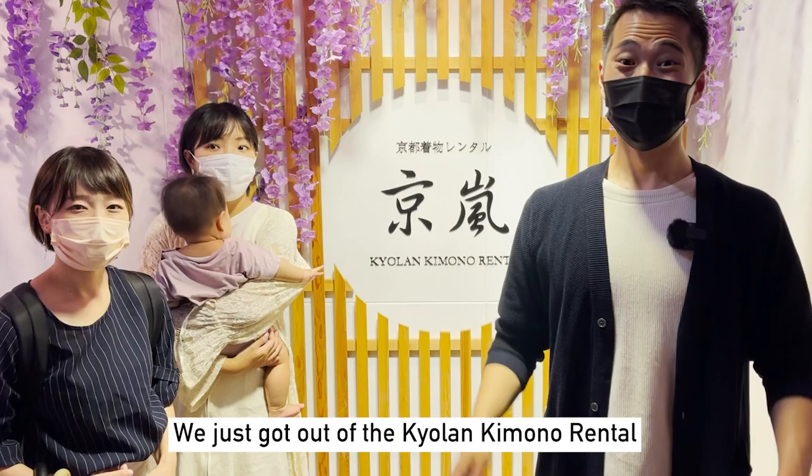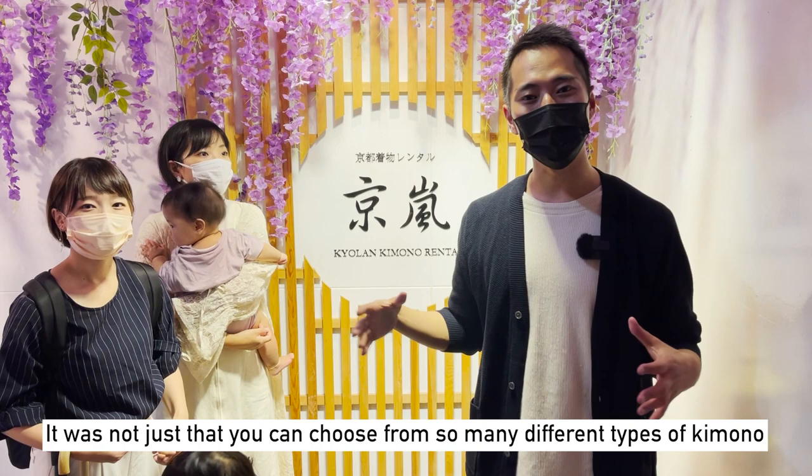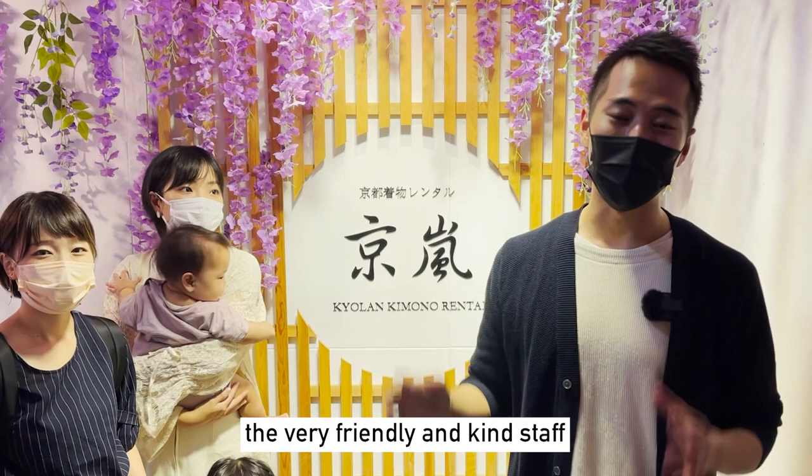So we just got out of the Kyoto Kimono Rental Kyolan-san. It was an awesome experience. Yeah, it was. Not just that you can choose from so many different types of kimono, but personally, the highlight of the experience was definitely the very friendly and kind staff. They were so generous.